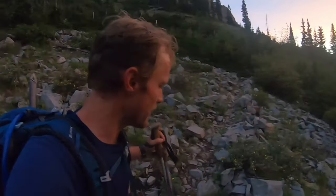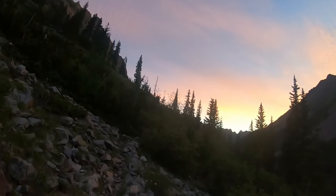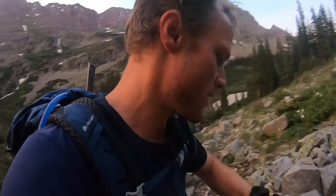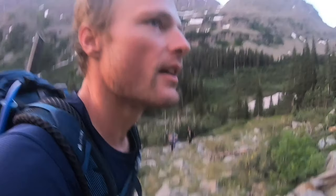Good morning from the trail, and what a beautiful morning it is. Walking up the east face of Maroon Peak today. So far so good. Took me about an hour and a half to get to the climbing part. Ran into a couple people doing the peak as well. No surprise, it is Saturday and it's supposed to be a beautiful day.